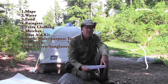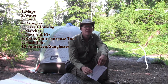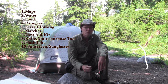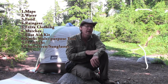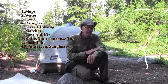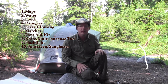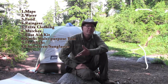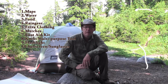Sunscreen and sunglasses. Well, I do have sunscreen. I didn't bring sunglasses. Don't really need those for this particular trip. But the other thing that I've found that's really helpful is I have a long sleeve shirt with a UPF of 50 on it. And so I hike with long sleeves and long pants. The pants are also UPF pants, so I'm well protected from the sun because we're up at 5,000 feet and you can get sunburned really easily if you are not careful.